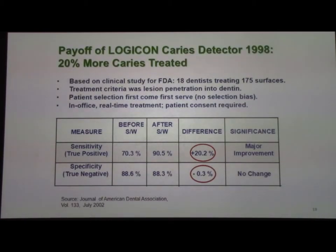This is the summary of the results of the clinical study to get this approved. And it's a very simple chart. I left off all the statistical related information about errors and stuff just to keep the chart simple. But you can see how the sensitivity or true positive changed from before using the software to afterwards, 20% improvement. And it's not 100% right, but it's 90%. And then the true negative or specificity is essentially unchanged. That's really important because you can push your true positive rates up if you're willing to misdiagnose more healthy teeth. That's a trade-off you can't do. The FDA won't allow that.